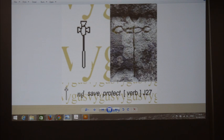This is Nej, also J27. It's a symbol of protection or save.